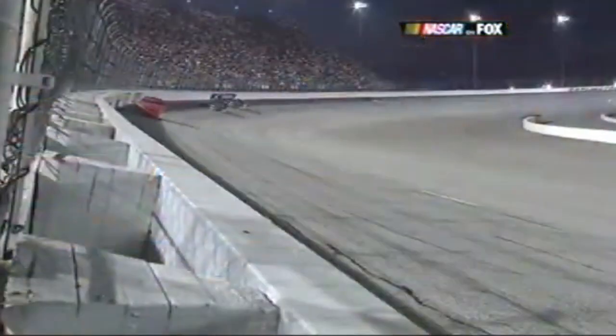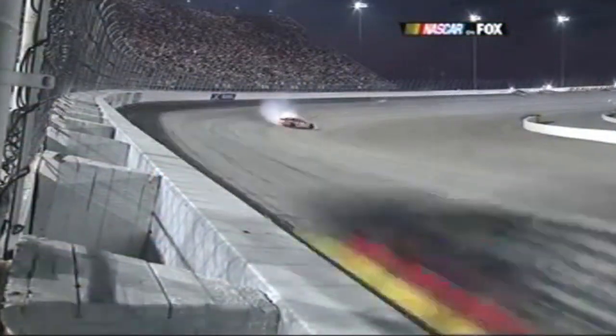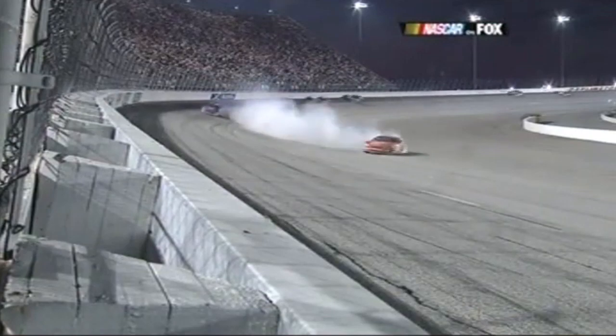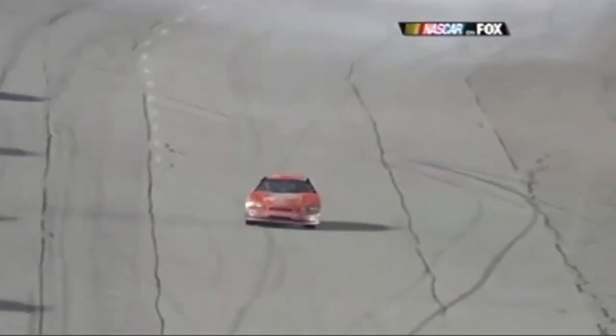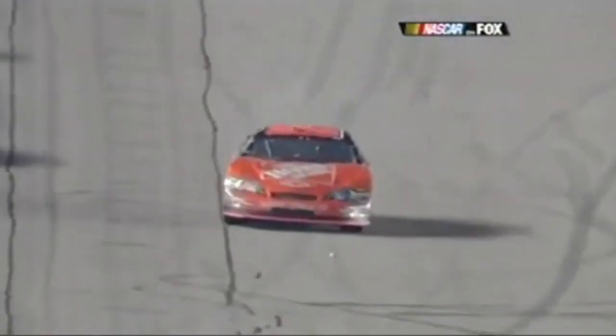Tony Stewart was 2nd in points here, having trouble. This little spin out pushed him back to 24th, back on lap 115. Yeah, but Chris, he's already recovered. He's back up to 20th, and Tony's guys are back on track. They'll keep working on his race car. He'll be better by the end of the night.